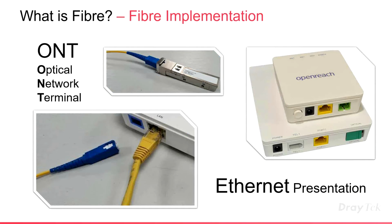In the rare instance that you do have a direct fibre optical link, you can use an SFP transceiver module with some DrayTek routers to convert the optical signals into Ethernet.